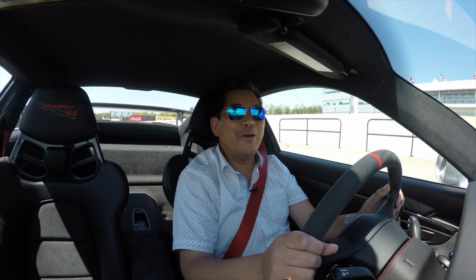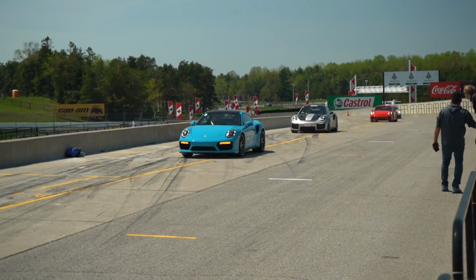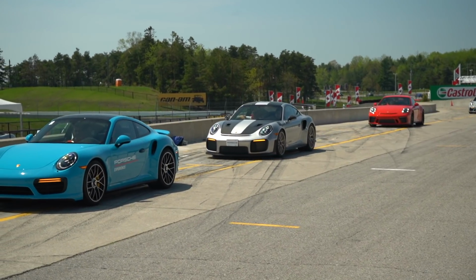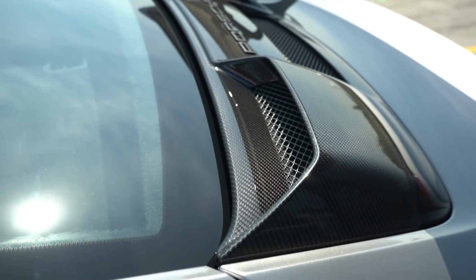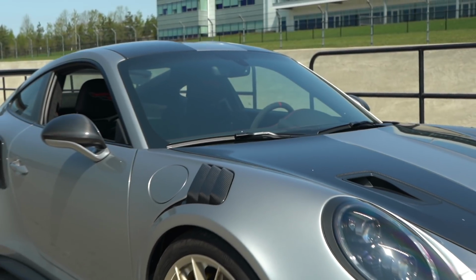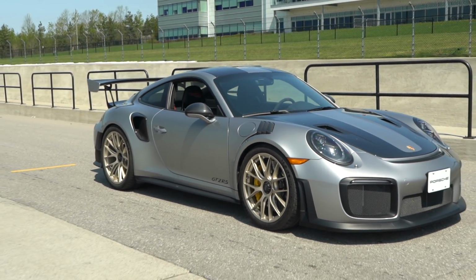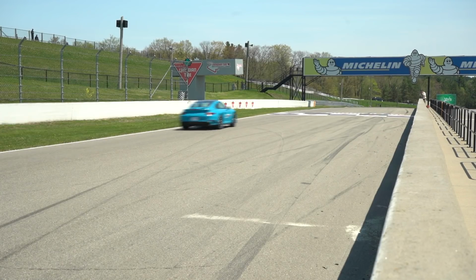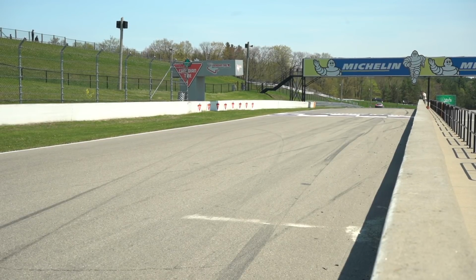The GT2 RS currently holds the world record for any production sports car for the fastest lap around the grueling Nürburgring, which essentially means it's pretty much the fastest car in the world. This thing is lightning fast. 0 to 200K, only 8.3 seconds, and top speed, a blistering 340 kilometers an hour or 211 miles per hour. We didn't get that fast, but for sure fast enough for this weekend warrior.